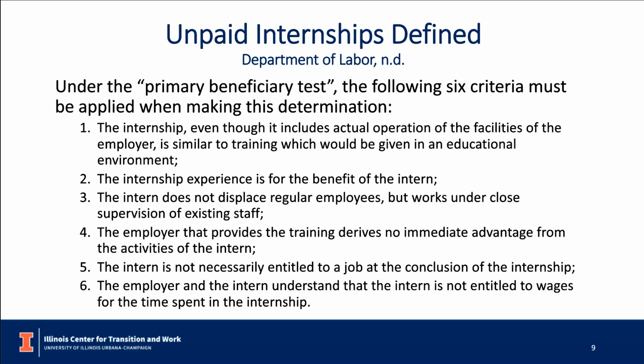And number 6, the final one, the employer and the intern understand that the intern is not entitled to wages for the time spent in the internship, meaning they're not going to get back pay. It's agreed upon that this is going to be unpaid. It's not guaranteeing a job, that you are here for an educational training experience and an authentic work environment, and that the primary benefit is to the participant, the intern, and not the business, and that they are doing work that is to benefit their training and their work readiness development.